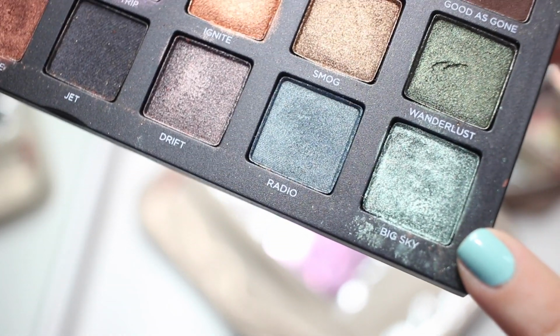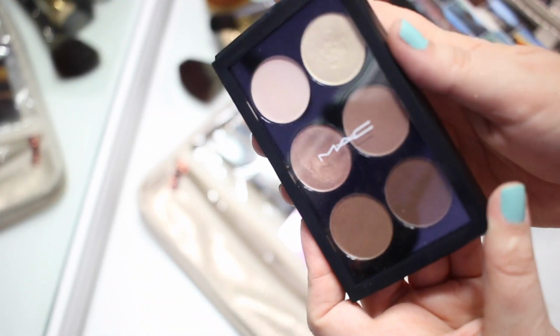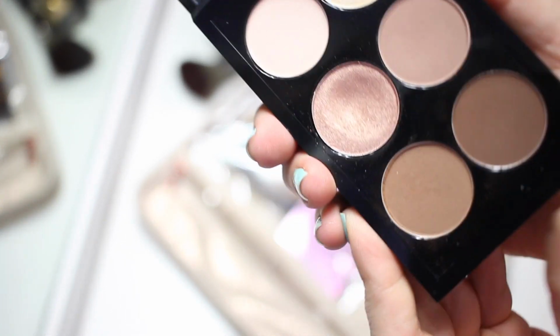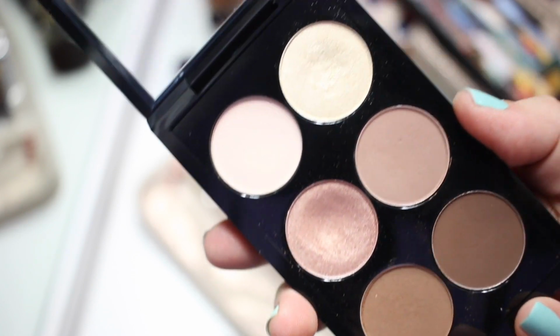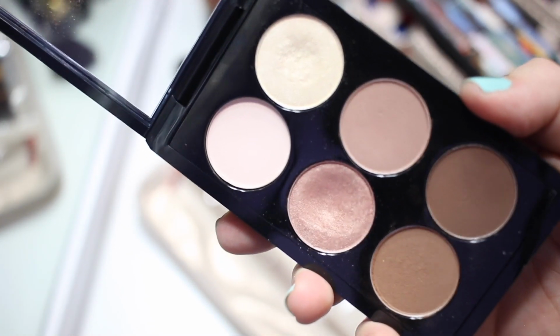This is the shade that I meant that goes really well with that Marc Jacobs cream eyeshadow that I bought. I'm taking this one. I kind of built this palette on my own. This just has all my go-to shades. I pretty much just took my most used shades from my neutral palette that I have. That is pretty much the one that I created myself.